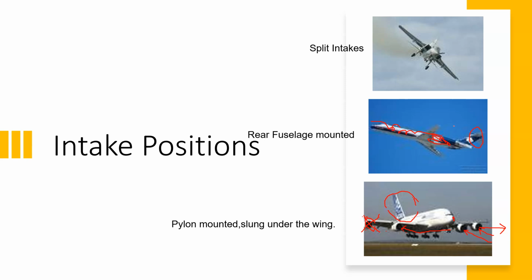And then the final type is the split intake. So this is where the intake is to the front of the aircraft, and it's quite similar to the rear fuselage mounted. As the air comes, it's going to become turbulent there from the aircraft, and that turbulence is going in to the engines. But we have a small yawing moment should we have an engine failure. Plus here we can get access to the engines easy enough. They're low, and you probably won't need any special equipment to get access to them.